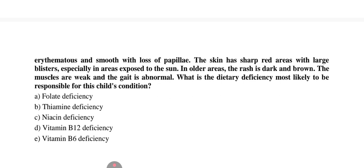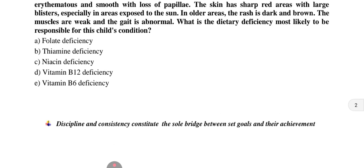Vitamin B12 deficiency can lead to anemia and neurological issues, but does not cause the typical skin eruptions seen in pellagra. Vitamin B6 deficiency can cause seborrheic dermatitis and neurological issues, but does not match the combination of skin lesions and gastrointestinal symptoms seen in this clinical picture. So that is what I can give you as correction for these pediatrics questions.